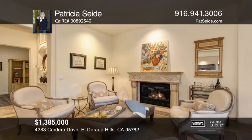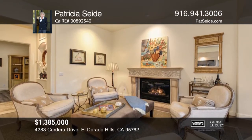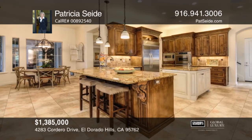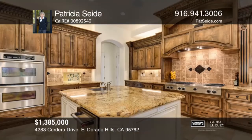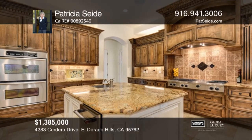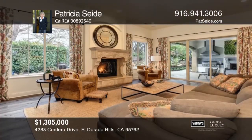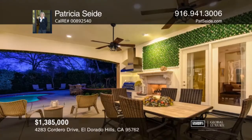Don't miss this exquisite custom 5-bedroom, 5-bath home located in the prestigious Serrano Country Club community. Through the gated courtyard, you'll find a living room with a cast stone fireplace, an elegant dining area, and a butler's pantry. The great room looks out to the manicured backyard with a pool, covered patio, fireplace, and built-in barbecue.